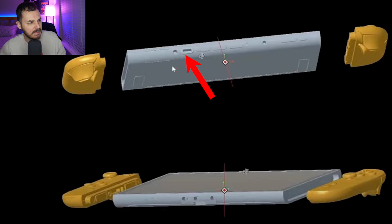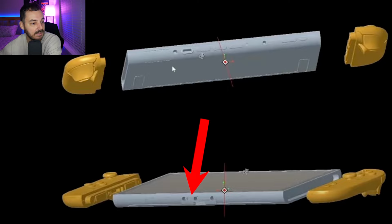And it seems like there's no fan on top at all. On the Switch OLED, we have like a 2-inch fan right here maybe. On this one, no fan whatsoever. And what the hell could these 3 buttons be for? I'm very, very curious. And then here is the bottom, which again doesn't show a fan.